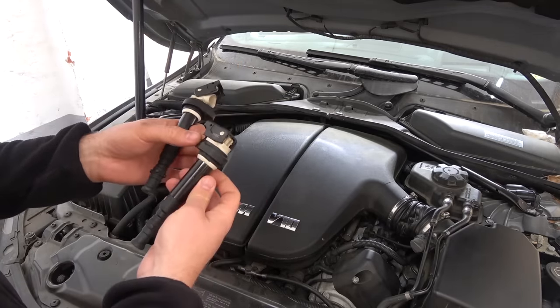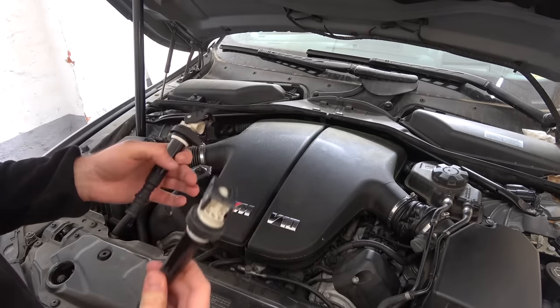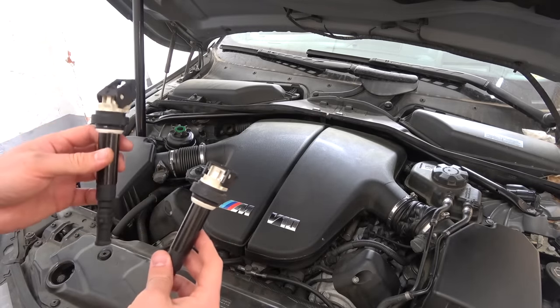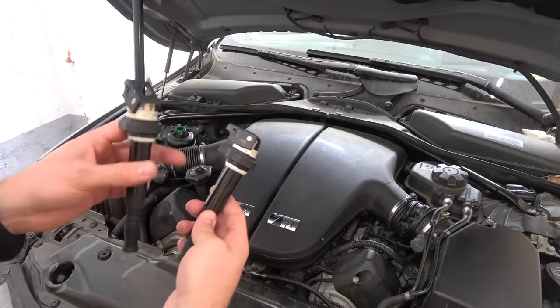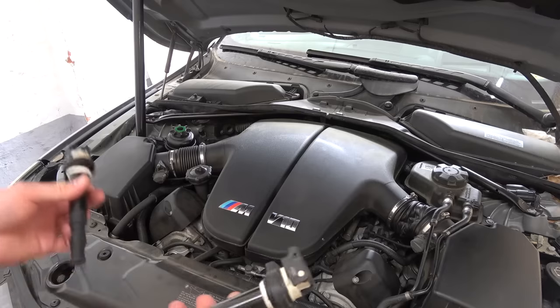And then I removed one on cylinder 2 and you can see that it says NGK. So this is probably a good ignition coil compared to this one. So what I'm going to do now is pull the spark plugs out, see their condition, and then just swap cylinder 2 and cylinder 4 and see if the misfire follows. Simple as that.